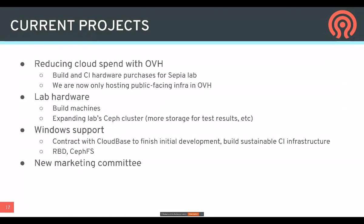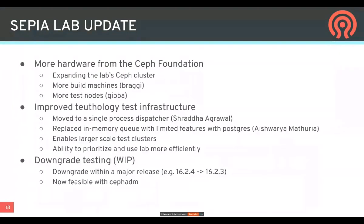And also there's a new marketing committee. Right now, SoftIron, Canonical, and Red Hat are participating, but we're eager to have anybody else join in. Essentially, the idea here is to coordinate upstream project-focused marketing activity and press and so on for the community. So we're excited about that.